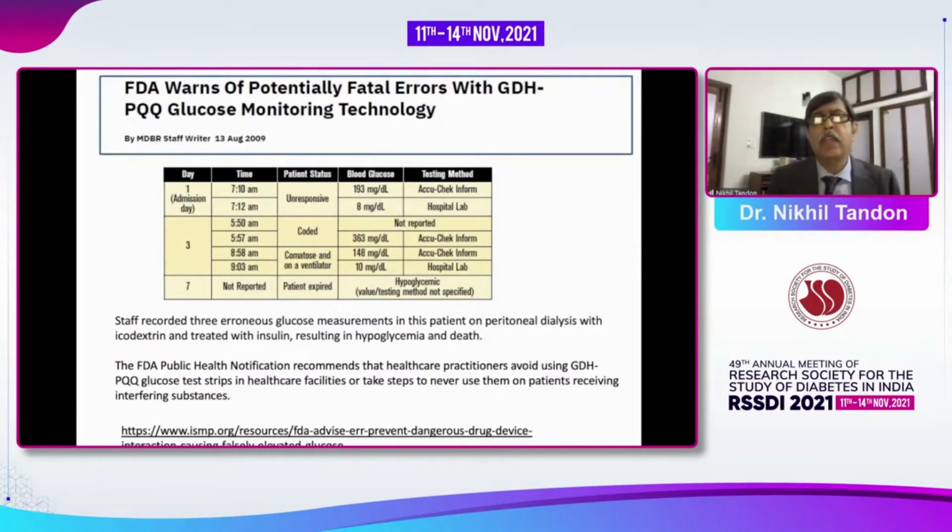Two values were seen, both by the same meter, 363 and 148, and ended up with a hospital lab value which is only 10 milligrams per deciliter. And eventually the patient was comatose, went on ventilator, and then died, right? So there are multiple episodes in the same patient who was on peritoneal dialysis containing icodextrin in the solution, treated with insulin because of an erroneous value, causing hypoglycemia and death.